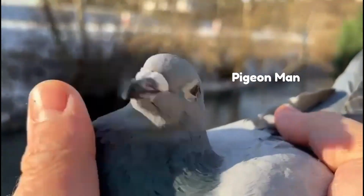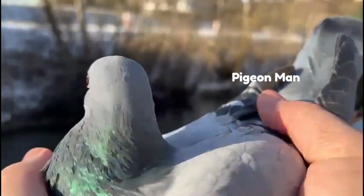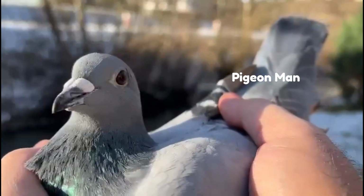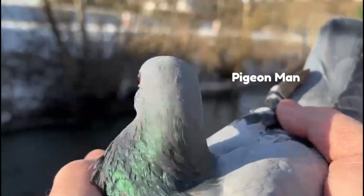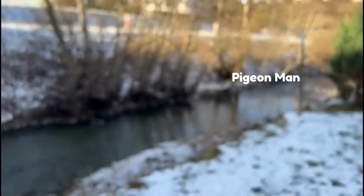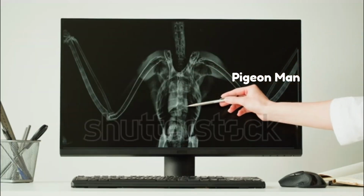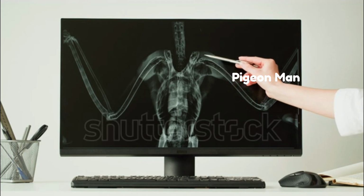Pairing. One of the fundamental steps in genetic selection is making appropriate pairings. The breeder selects birds with the desired traits and mates them properly. Different breeding strategies such as inbreeding, crossbreeding, and line breeding can be used. These strategies help strengthen the desired traits and maintain genetic diversity.